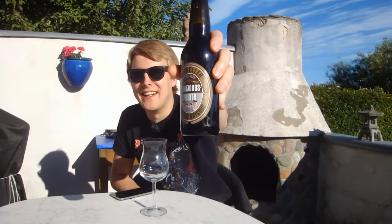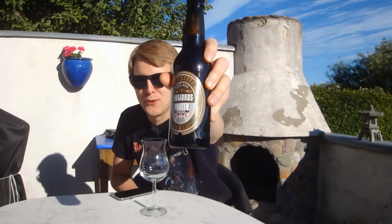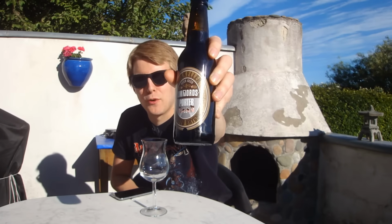And the label there is a mashup of the Thisted Bryghus label for their Limfjordsporter, and the color scheme is from Mikkeller's Beer Geek Breakfast, with Sally and, I can't remember the other dude's name, but his two mascots. So, really cool. This was brewed up at Thisted Bryghus, which is a fairly local brewery to me. So really looking forward to see how this is going to turn out with a fresh palate.